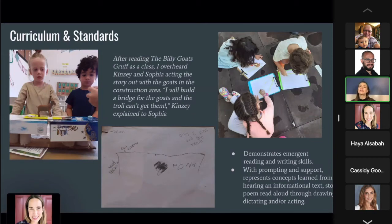So I know that they can tell the beginning, middle, and end of a story. Also at this age, mark making is very important. So just the fact that they were making marks on paper to represent things is one of our standards. And as you can see, this child, for instance, was starting to sound out words, so he could write pond. So it did meet a lot of our language arts curriculum.